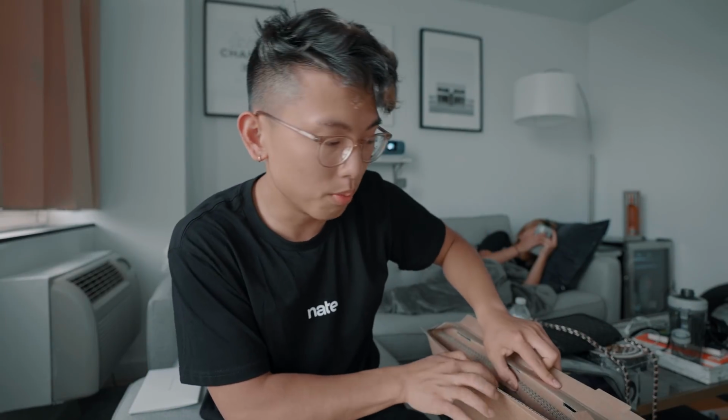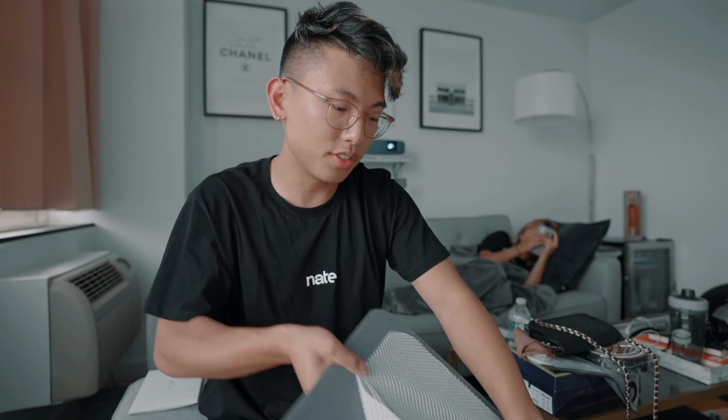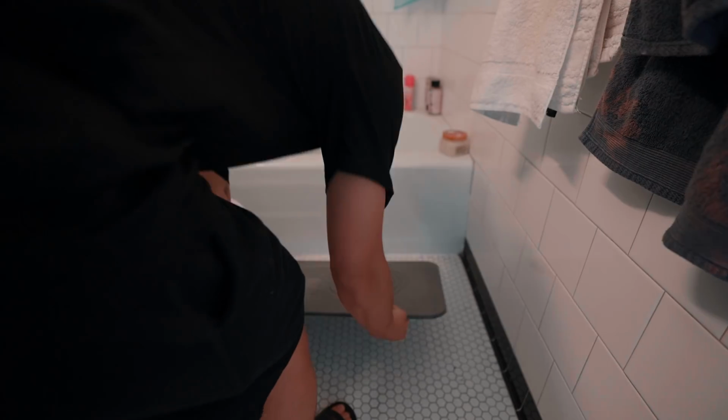All right, so I realized the problem with a lot of bath mats is that they just get kind of crusty after a while. A lot of people are standing on them. It just gets unsanitary. So this one is actually made out of stone, and it should dry instantly. So as soon as you step on it, it's going to dry like a stone. Let's go test this thing out.